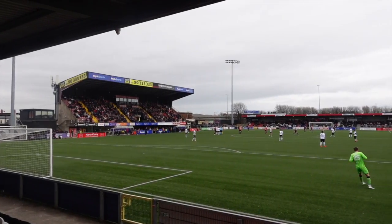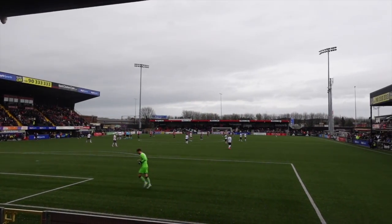I'm in the quietest of the four stands. Not too many people in this one. I think it's more of like a family end. Really looking forward to this one. Let's go.